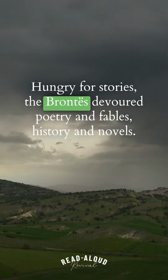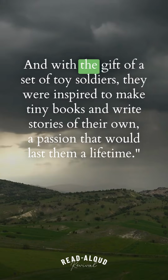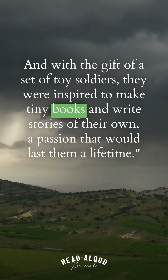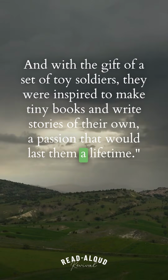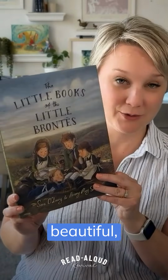Hungry for stories, the Brontës devoured poetry and fables, history and novels, and with the gift of a set of toy soldiers, they were inspired to make tiny books and write stories of their own, a passion that would last them a lifetime. Now, this book is astoundingly beautiful, first of all.